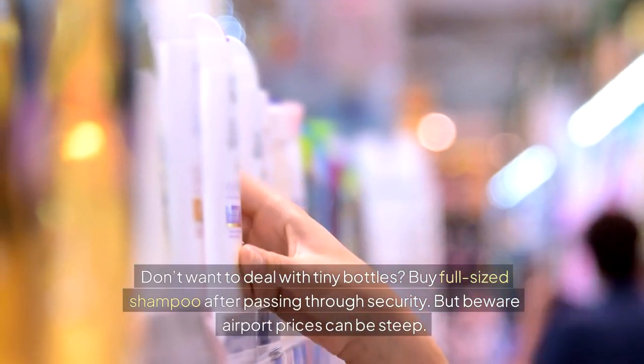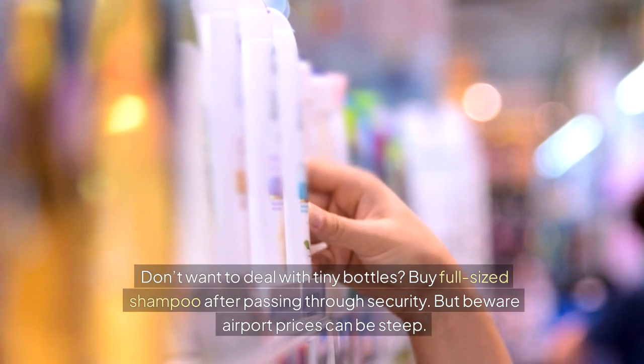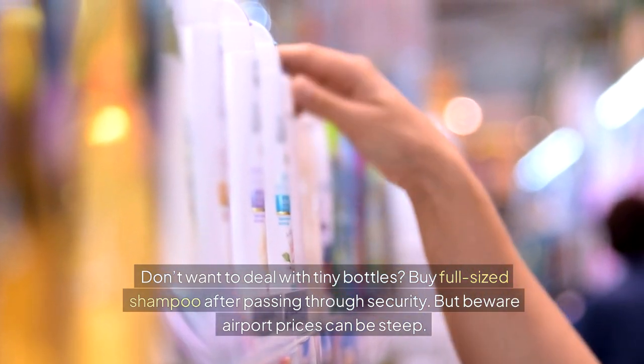Buying shampoo after security. Don't want to deal with tiny bottles? Buy full-sized shampoo after passing through security. But beware, airport prices can be steep.